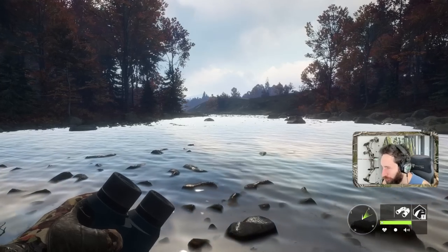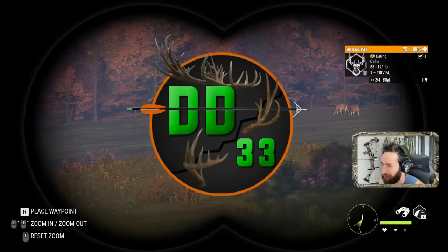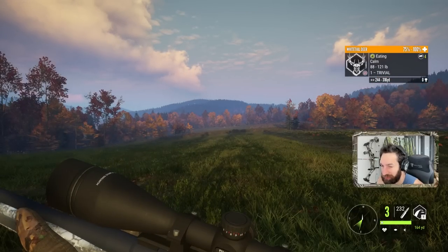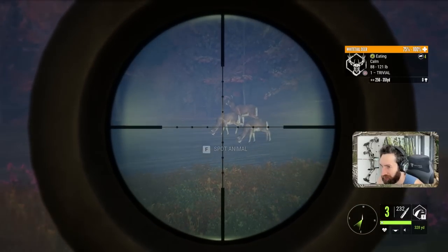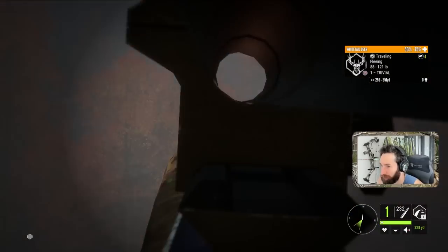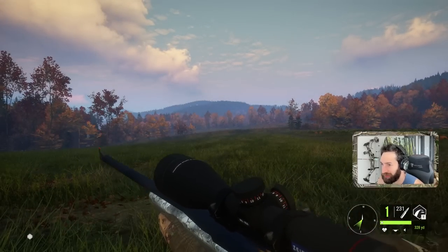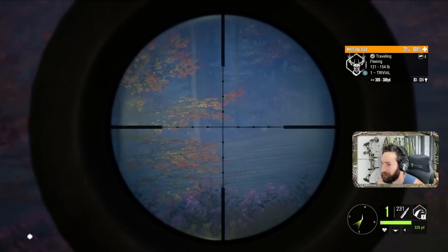Today we're going to be hunting cornfields and pumpkin fields for whitetails. All right, here we go. We got a perfect lineup. We got three whitetail deer laid right out in front of us at about 300 yards. There we go. All three hit. One definitely got hit in the spine, but that should take him down eventually.